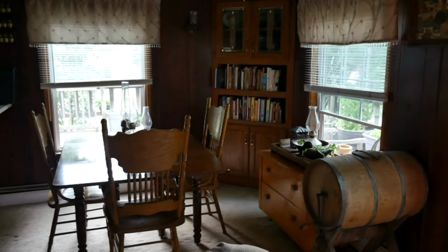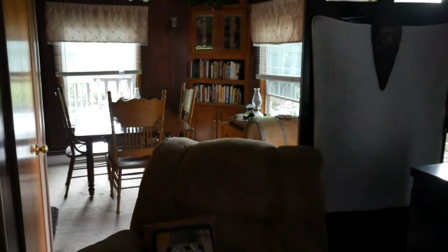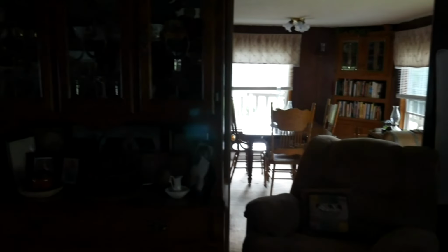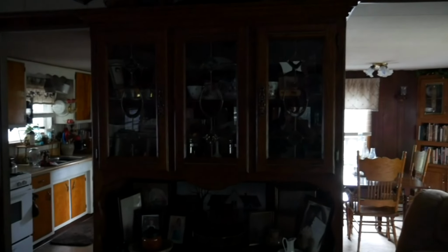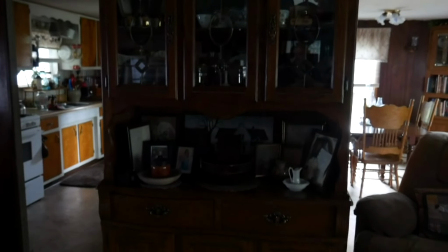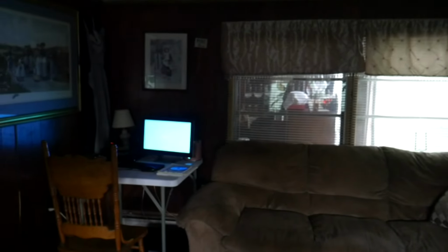So right here you're looking at my little dining room. So I'm going to step back and show you what we did. So we had the china closet on this wall because we decided to make a his and hers office area.